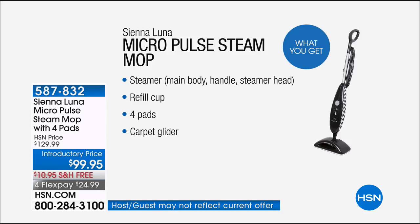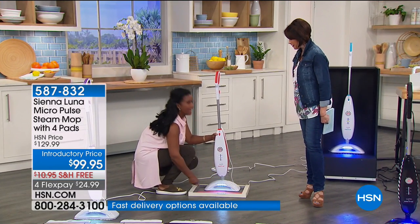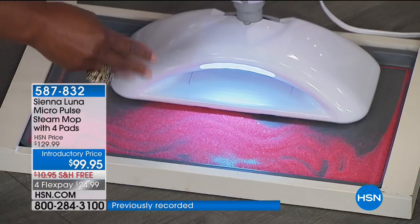We're going to get right to it and show you how this works because we have our home BFF, Alexandra Baker, joining us. How are you, everybody? And there are steam cleaners, and then there is a Sienna Luna. It takes it to a whole different level. It does take it to another level.